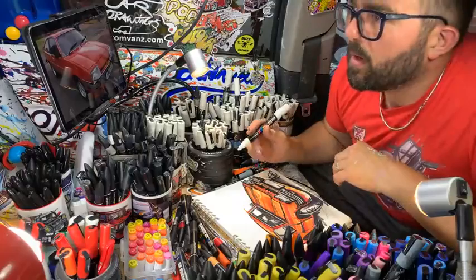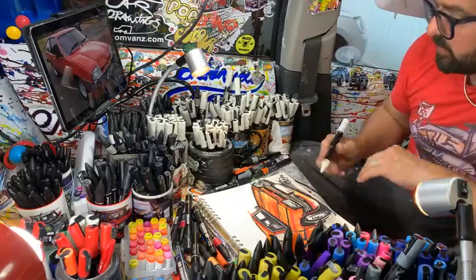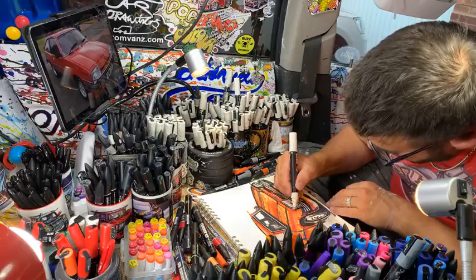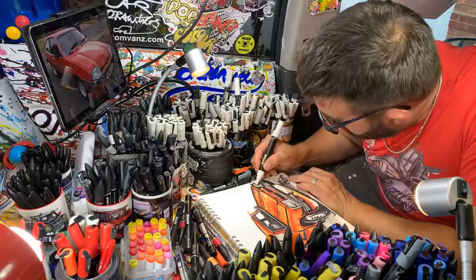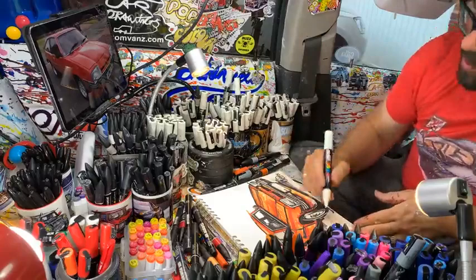So drawings are £75 to do as drawings. These are part of the heritage ones. So these are customers who are heritage insurance customers, and I'm doing their car as part of the series they've applied to be part of, and they'll be getting some goodies as a thank you for being part of it as well, which is pretty cool.